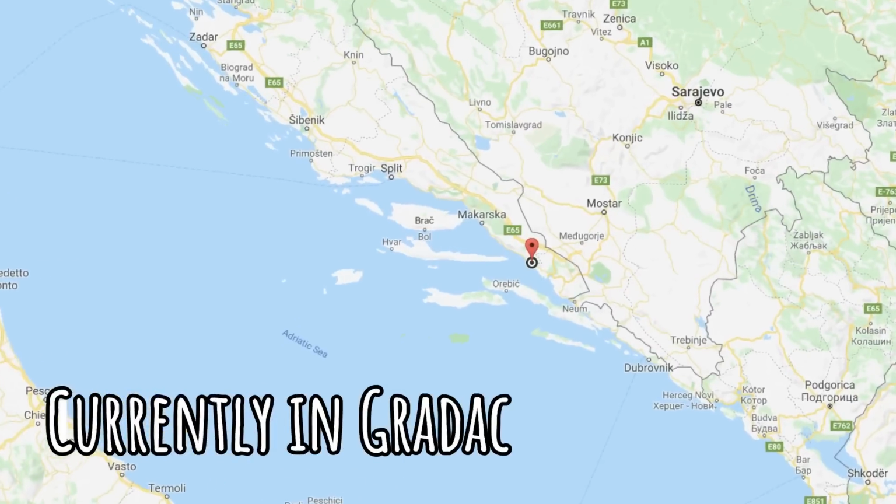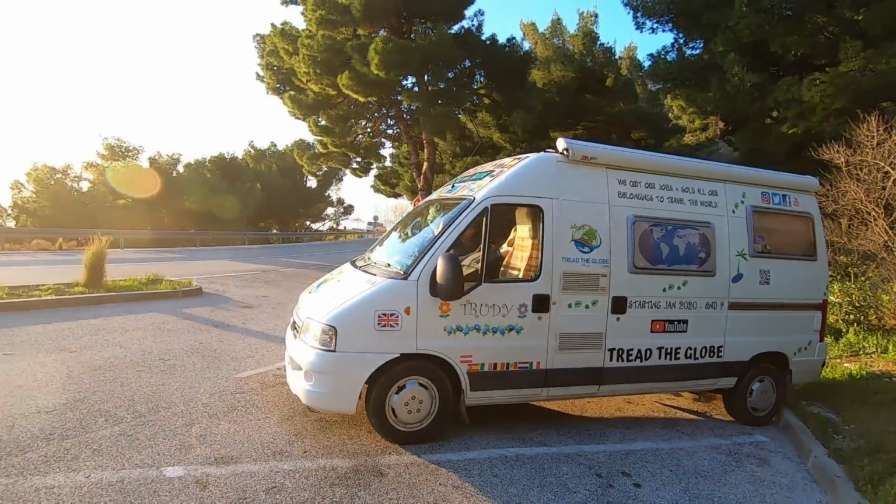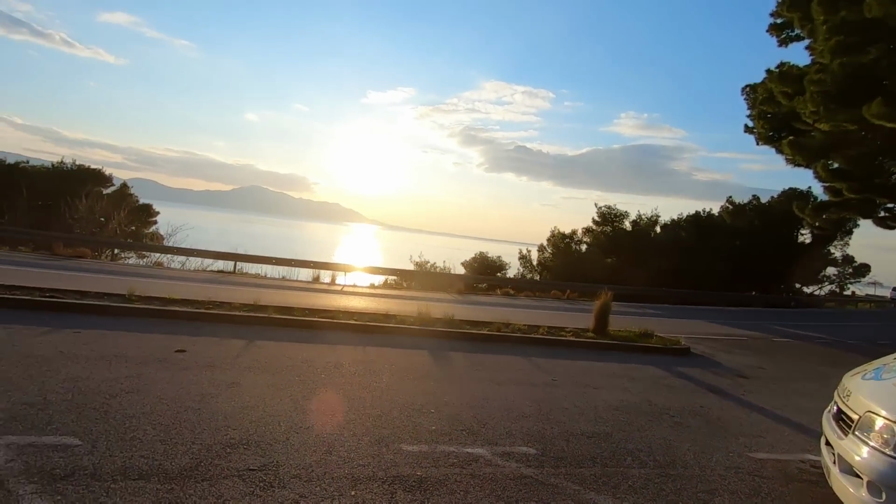So we found this little spot just south of the town of Gradak, and it's not our normal spot because you can see behind we're actually next to the sort of main road that runs down the coast. But I think it should do. We're heading over, like I said, to Bosnia tomorrow, so this is more out of convenience rather than beauty today. But I think we're in for a beautiful sunset. So the plan is we'll get up reasonably early tomorrow and do our first border crossing into a non-EU country. So that should be a little bit more adventurous.